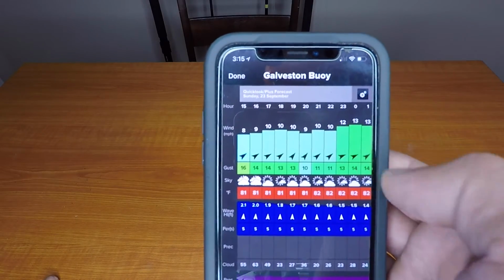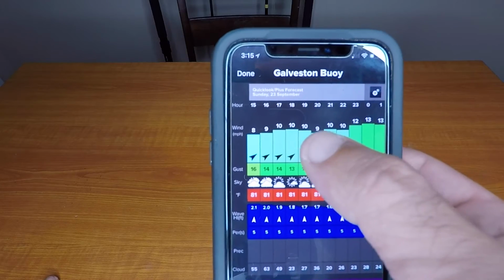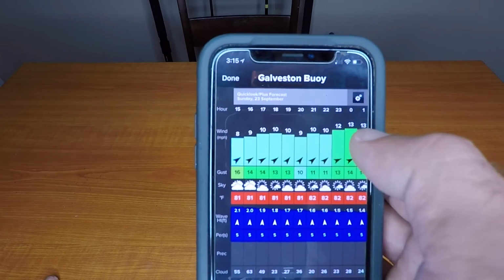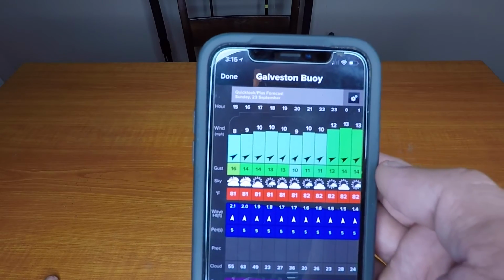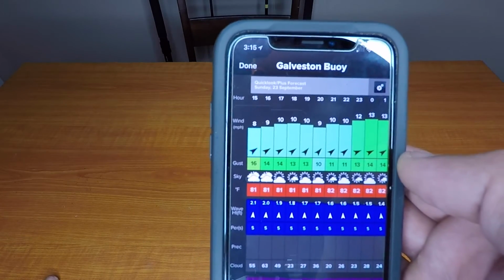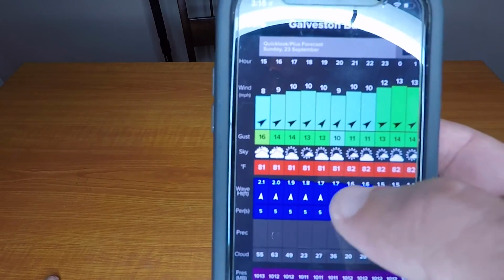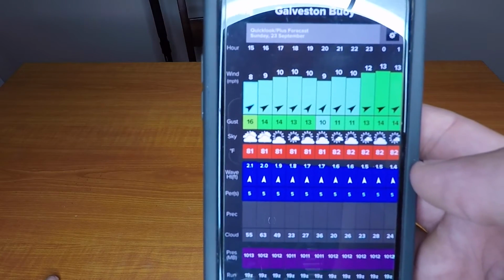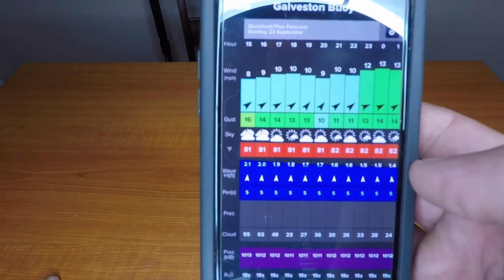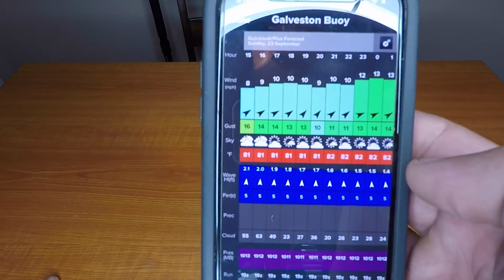And up at the top, it shows you wind. It'll show you high gusts. So, like today we've got 8 to 12 mile an hour winds with up to 16 mile an hour gusts. It'll show you sky conditions, if it's going to be cloudy, gives you the temperature. So down here it shows wave height in the blue here. It's showing 1.8, 1.7 feet at 5 seconds. That's not horrible, not bad at all.